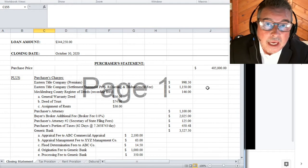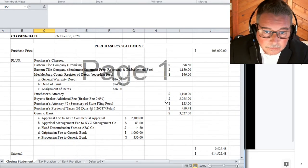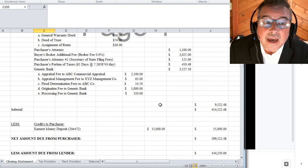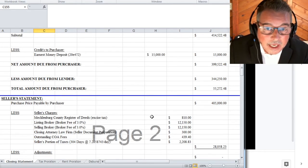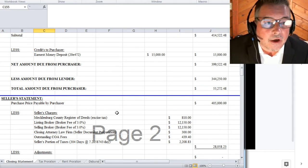But this is a real purchase price, $405,000. So say this is your office condo and we've got it under contract, ready to close for $405,000. What are you going to walk away with? That's a good question. Okay, let's take a look. So this is exactly what you will be presented with. That's the seller's settlement statement. So you review this, make sure everything is correct, and then you'll sign off on this.